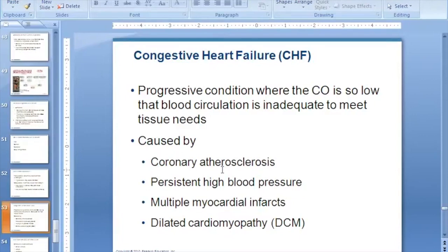Multiple myocardial infarctions. Those are heart attacks. In the lab, it teaches you how to define them. It's the area of heart muscle that has died because of lack of oxygen. Well, if you have a heart attack, that means part of the heart muscle has died. It can never heal itself. That's the way it works. You don't grow new heart muscle. Once it's dead, it's dead.